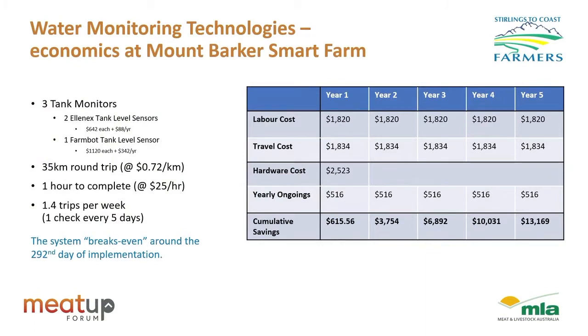And that works back to 35Ks at 72 cents per kilometre, which is the ATO tax rate, and $25 as a casual labour for 1 hour. You may be paying more, and that number is probably still unrealistic because it doesn't factor in superannuation and everything else. So after that first year, you're actually netting $615. Over 5 years, that value there is $13,000, so it is quite significant.